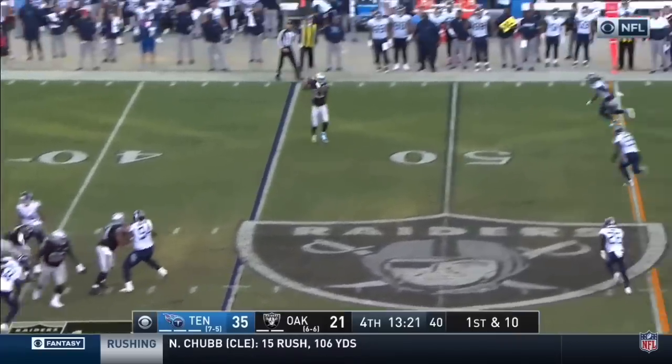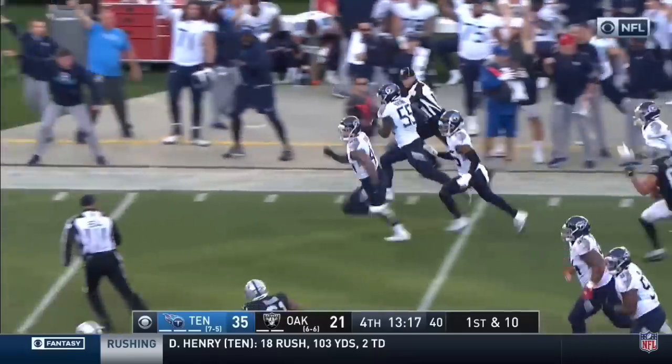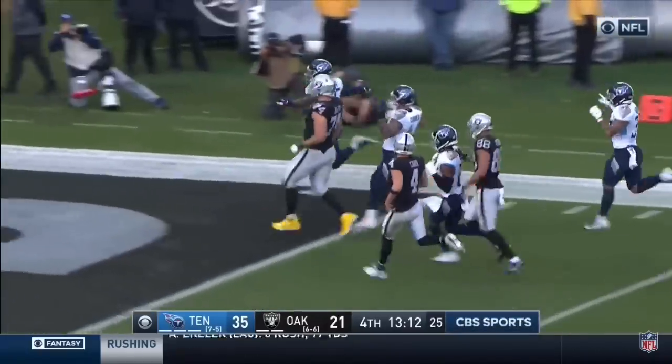And Carr looking left, throws left. And that Waller once again lost the football on the sideline. Picked up by Tennessee's Jayon Brown. Down the sideline to the end zone.